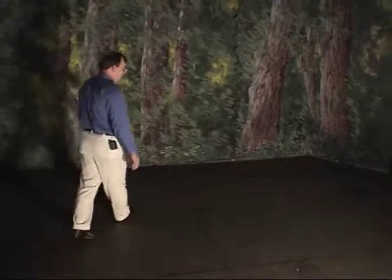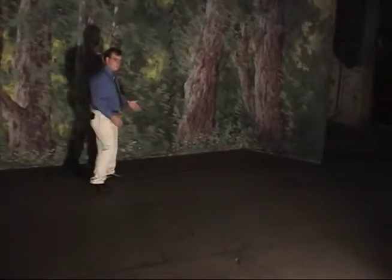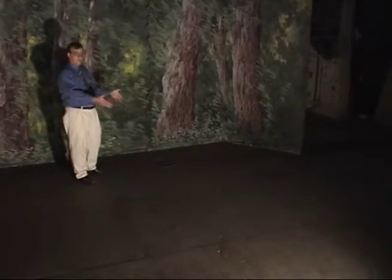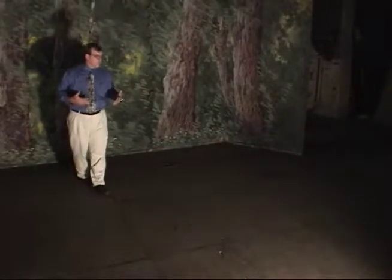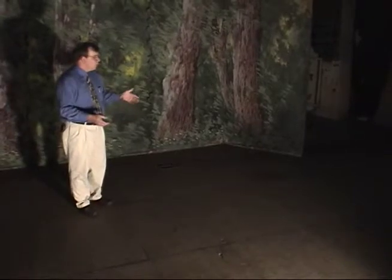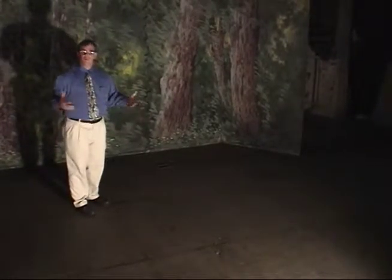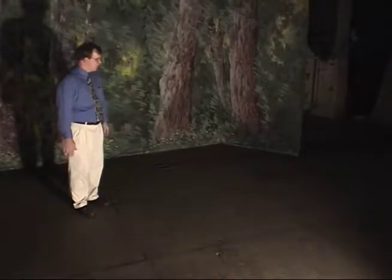From approximately here down to the stage edge, each one of these 8-foot long, 3-foot wide panels can be lifted out to allow for materials to be stored in the basement, or for actors to come up through the floor, or for costumes and scenery pieces to go downstairs into storage.